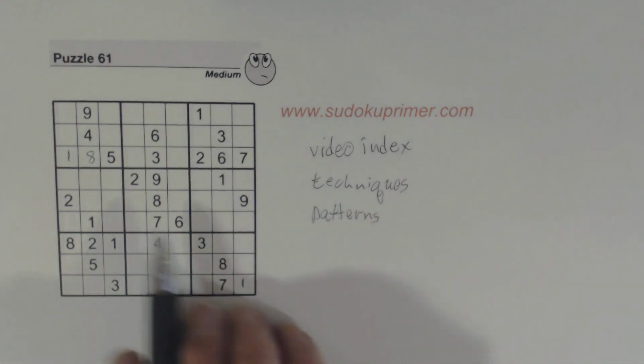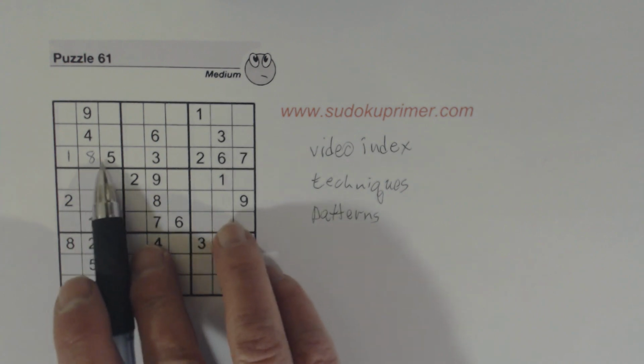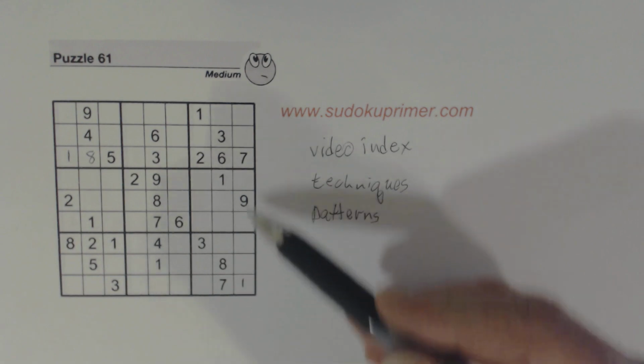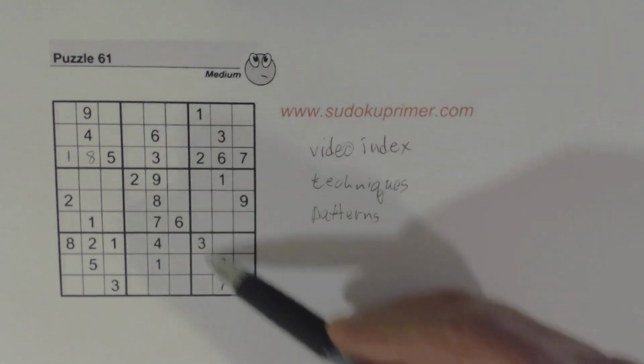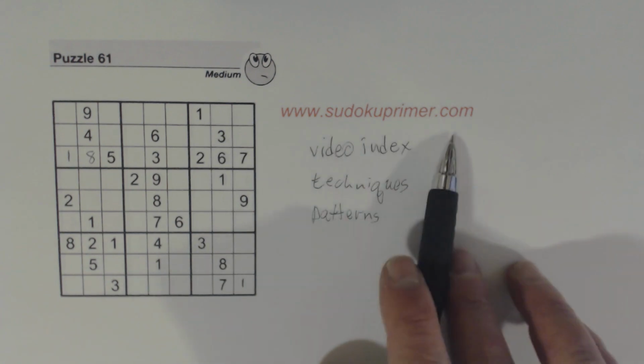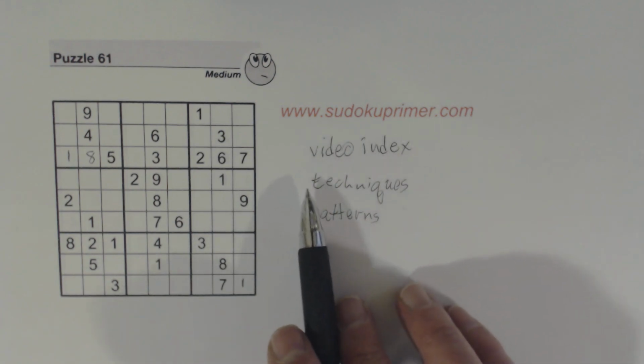Now I just showed you 2 techniques. One is row completion, and one is solving sections. And you can find those techniques out there on sudokuprimer.com to learn more about them and how to use them.